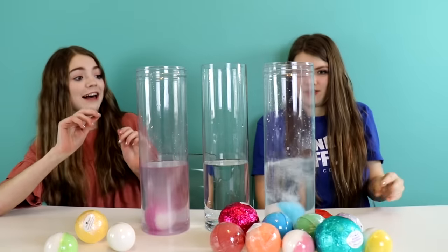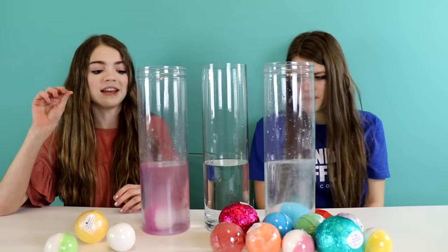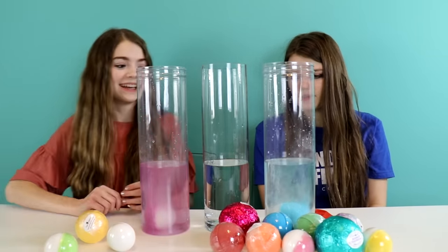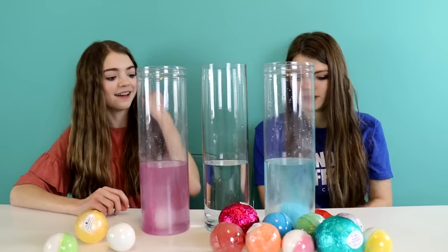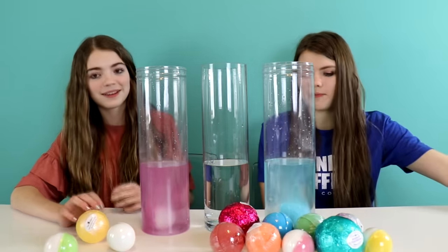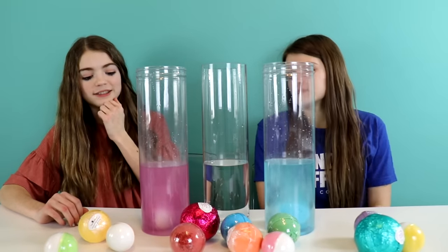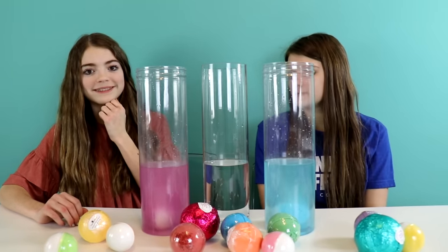Hopefully we don't have any overflowing problems today, like we usually do. This one seems to be pretty calm. Yeah, just slowly going to the top. I guess the surprise is a dolphin. I guess my surprise is a toy grape. Toy grape?